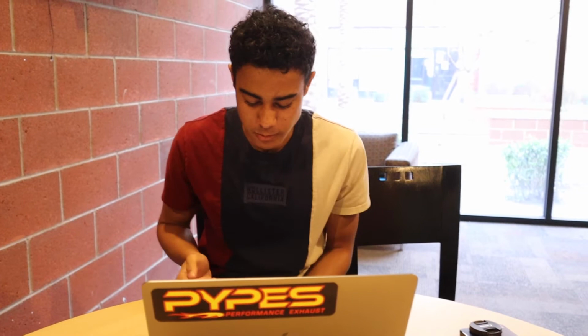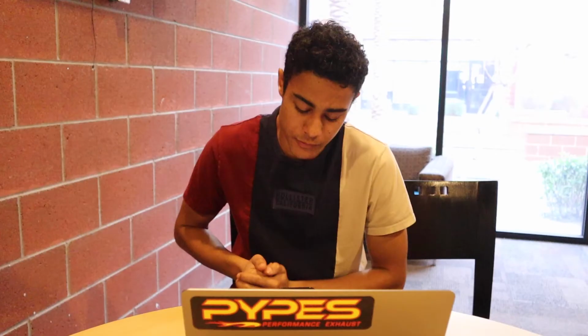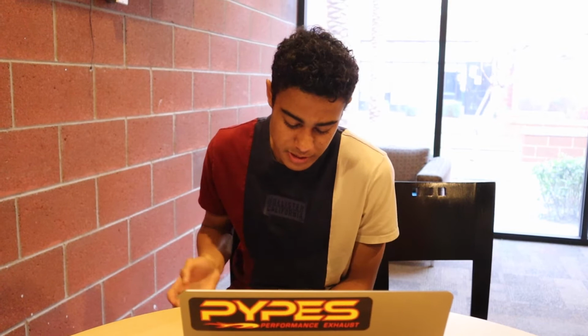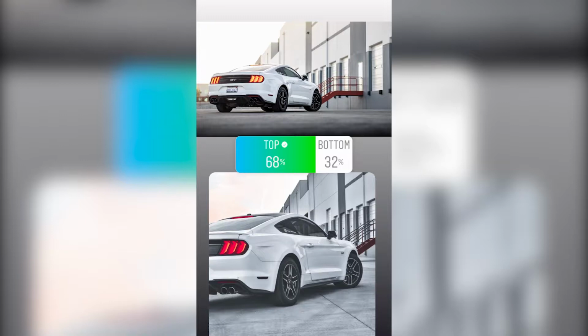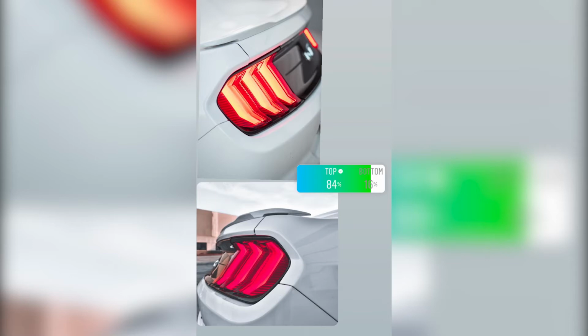For the next one, we got the front shot, where 68% was for the top for the professional, 32% was for the bottom. I ended up taking a big L for that one. The next one was another back shot, but a little wider of an angle. The top had a 68% win, and the bottom had a 32% loss, so I took another L. I'm just taking L's here. Then we got almost the last one, which is a close-up shot of the backlights, which 84% voted for the top, Jake Woods, 16% voted for me.